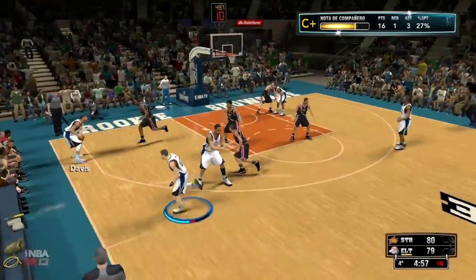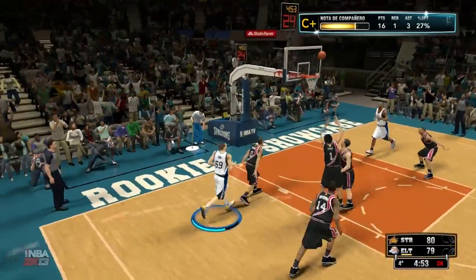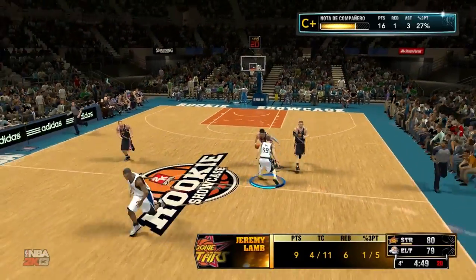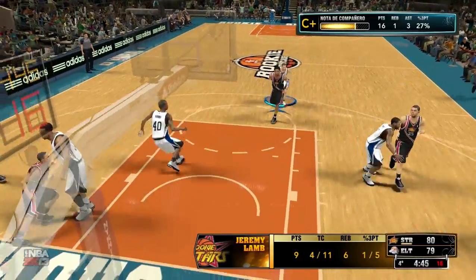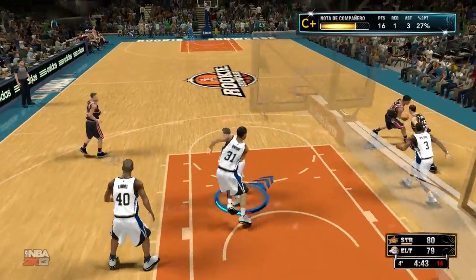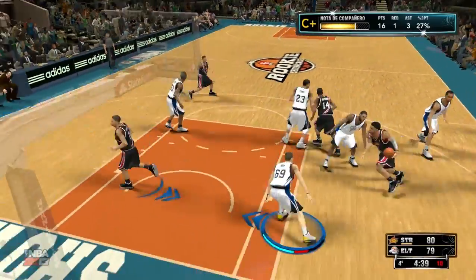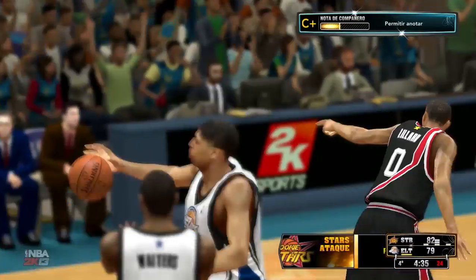He passes to Davis. Shoots over Kid Gilchrist. And Davis can't get it to go. And the Stars on offense. They lead by 1. Passes it to Kid Gilchrist. There's the pass to Lamb. He feeds it to Lillard. Puts it up from 12, and that one's good.